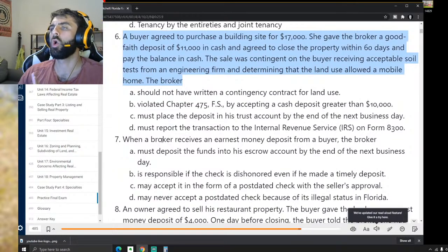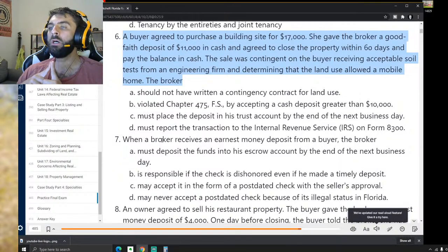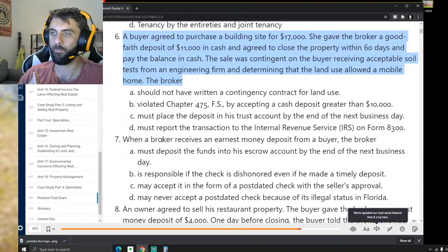Number 7: when a broker receives an earnest money deposit from a buyer, the broker, A, must deposit the funds into his escrow account by the end of the next business day. B, is responsible if the check is dishonored, even if he made a timely deposit. C, may accept it in the form of a post-dated check with the seller's approval. Or D, may never accept a post-dated check because it's illegal in Florida.